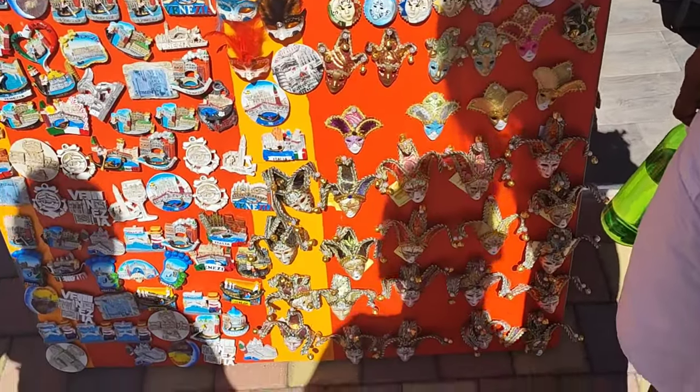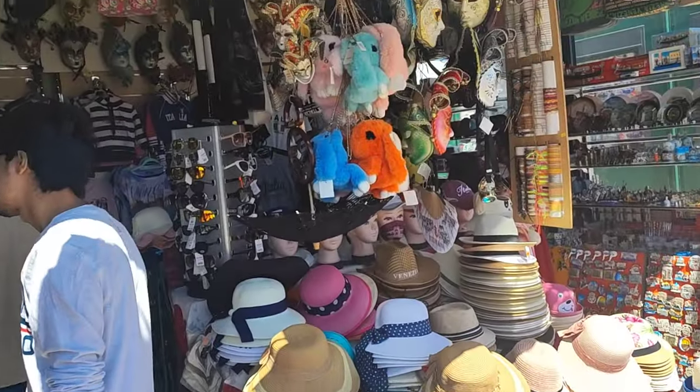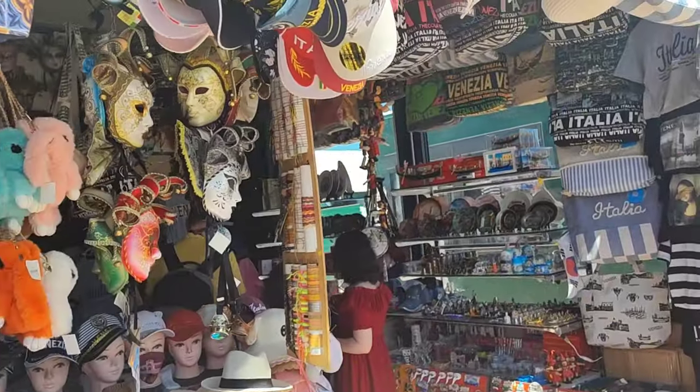So you can see this senorita's mask. It's a very famous thing in Venice. You can see we can see a lot of masks like that.